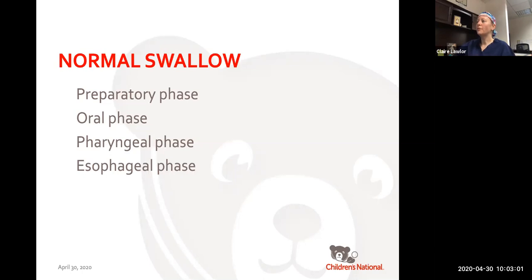So normal swallow consists of 4 phases. The preparatory phase develops around 6 months of age, and that's within the oral cavity, the preparation of the food that you eat into a food bolus. In small babies, that's sort of the suck reflex. The oral phase is a soft palate elevation, and it prevents food from regurgitating into the nasopharynx.